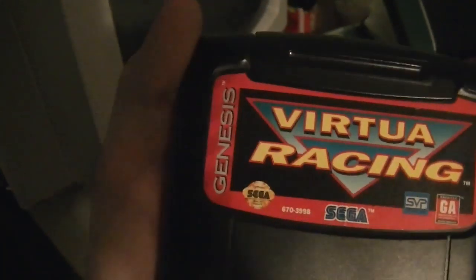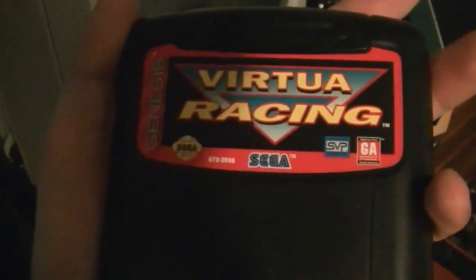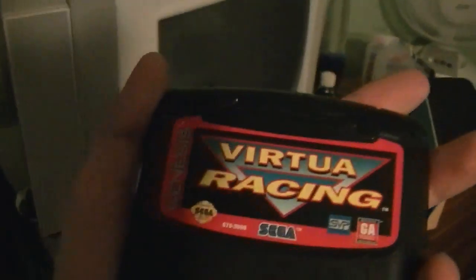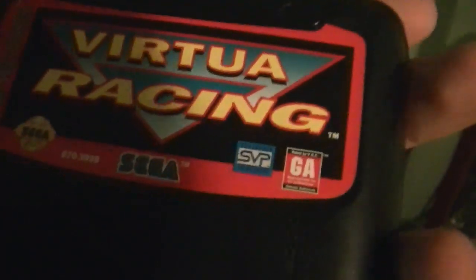This right here is the Sega Genesis Virtua Racing cartridge. This is a very unique cartridge. In fact, this costs like $100 new, but it was worth it though because it is incredible. This is one of those games. I think this is about the only game for the Genesis that took advantage of the SVP chip, which is inside this cartridge.